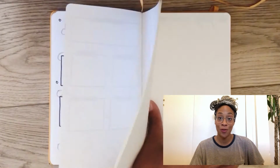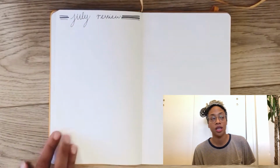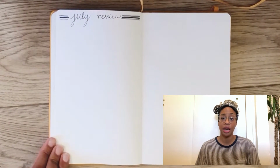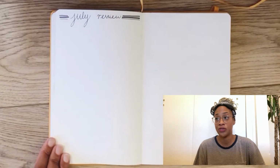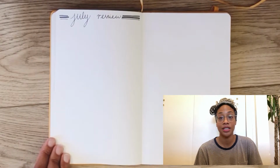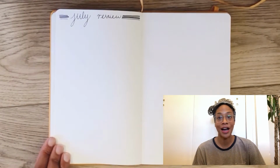And finally, I have my July review. And this is something I started adding in April. Just writing 2 pages of kind of a summary of what I did this month and how I was feeling this month. I'll just write down things that I did this month or things that I learned this month. It's for future Alex, so she can reminisce. You're welcome, girl. Okay. So that is my newly updated bullet journal layout.